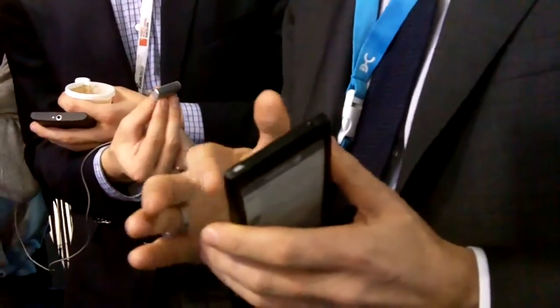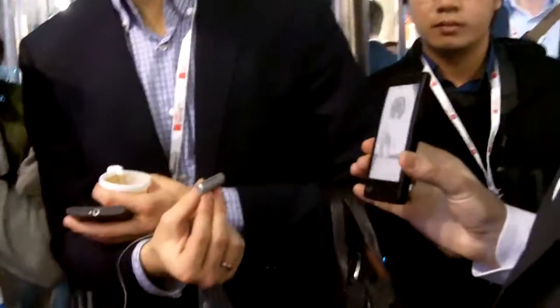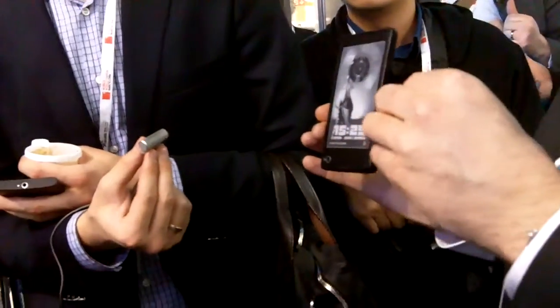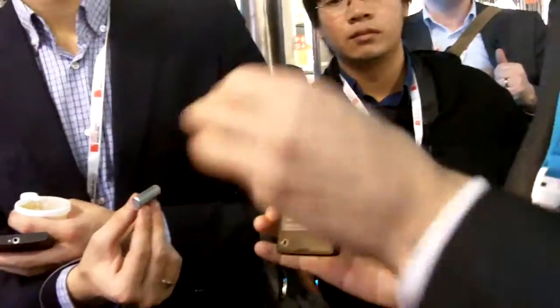Let me put clocks, which will be a little better match for this. And you become different, you become unique. And it can be a picture of your family, kids, and it can be not just static, it could be dynamic.